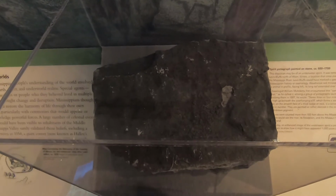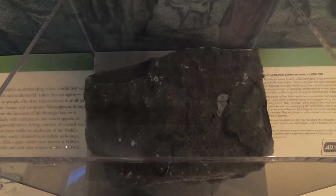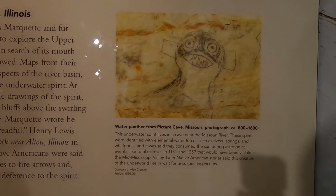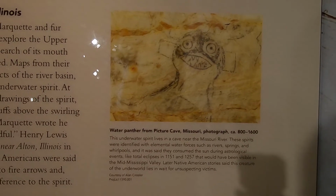and I believe that it once had a pictograph on it, a spirit pictograph. That is cool. This is a water panther from Picture Cave. That is crazy.